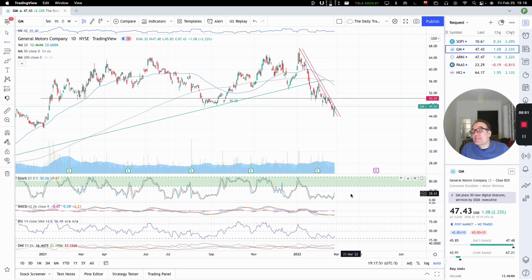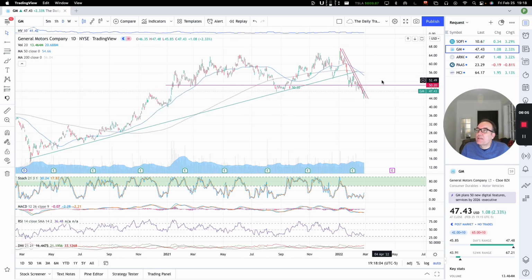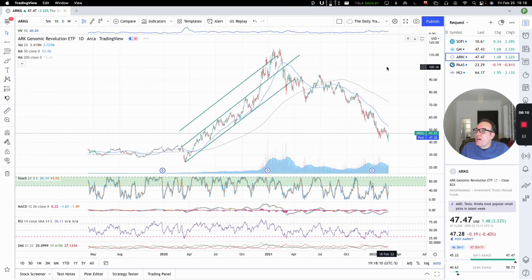In terms of stochastic, still not a great force in the stock. Stochastic at 30, MACD has not even broken up bullish. So this is not ripe yet. This is definitely not ripe yet. ARK Invest.